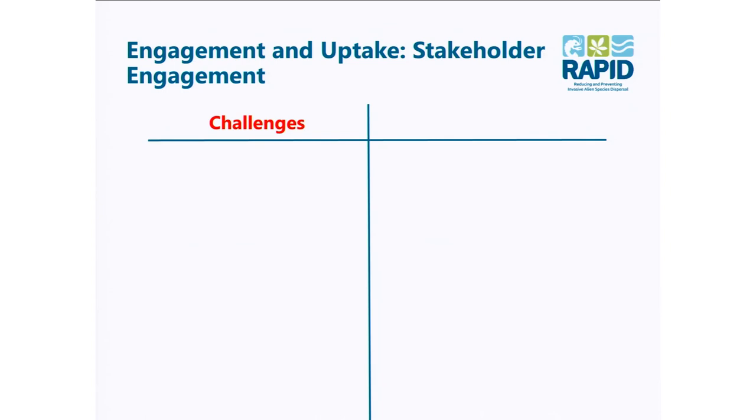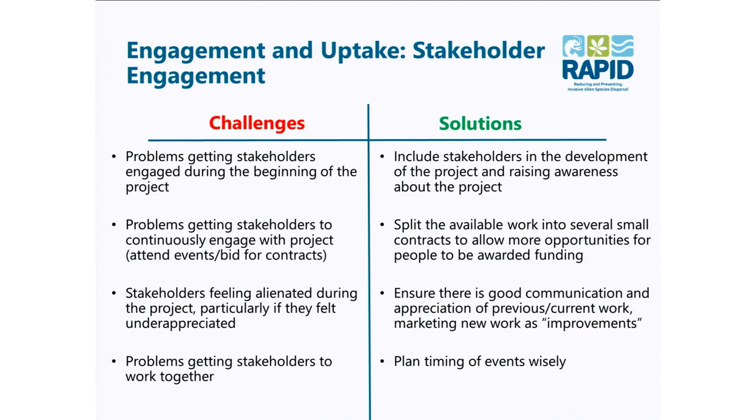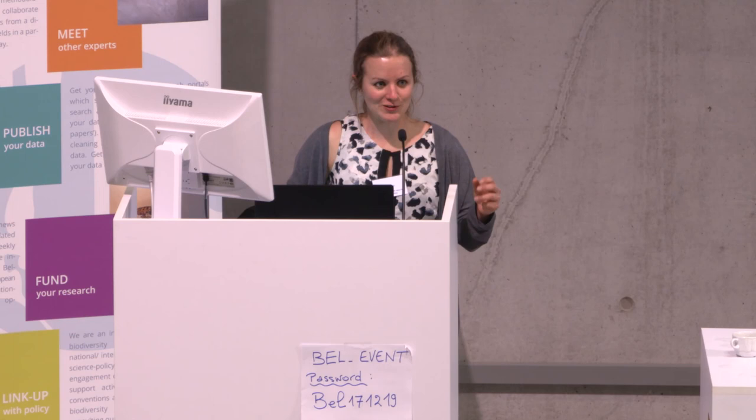Stakeholder engagement, always an issue with any project. It's very difficult to tell stakeholders that actually you want them to be more coordinated and more strategic, because that implies that they're not. So you need to be really careful about how you word things.